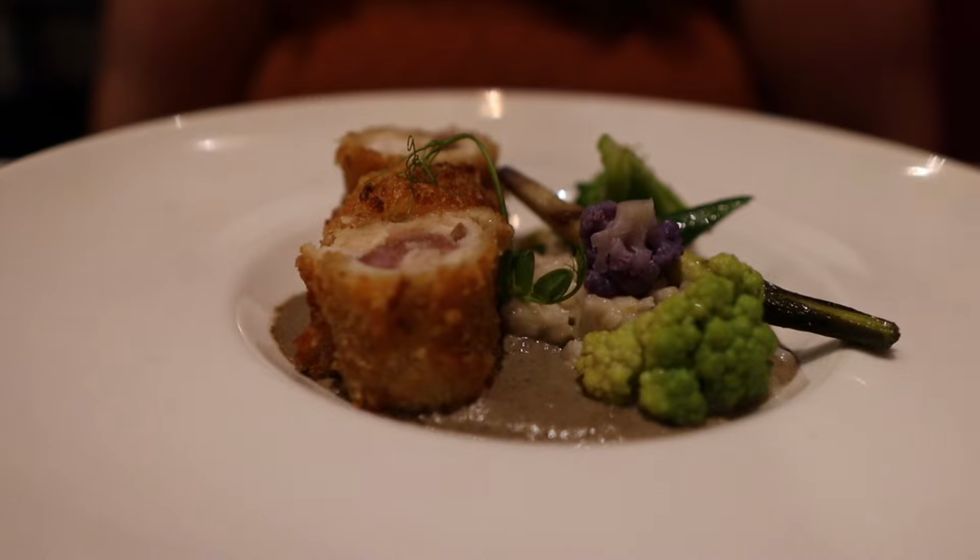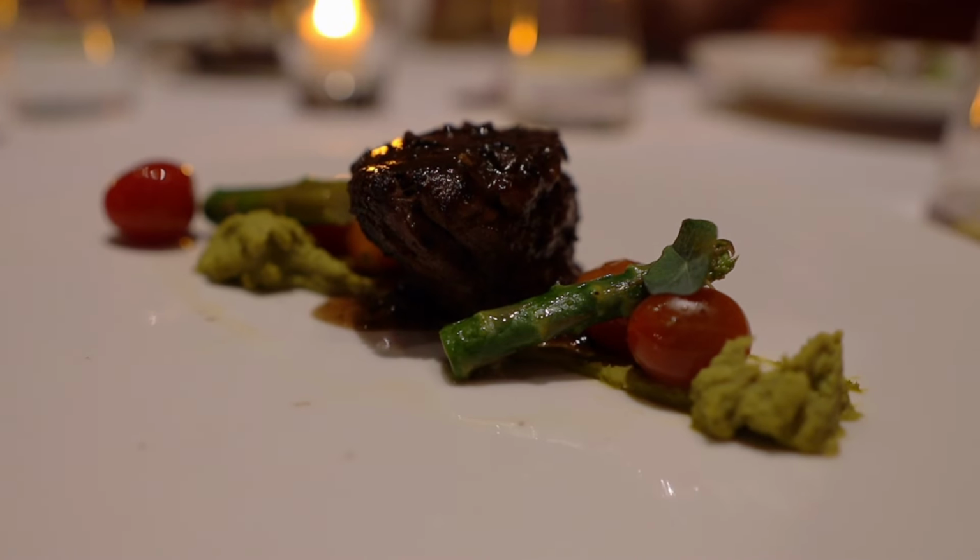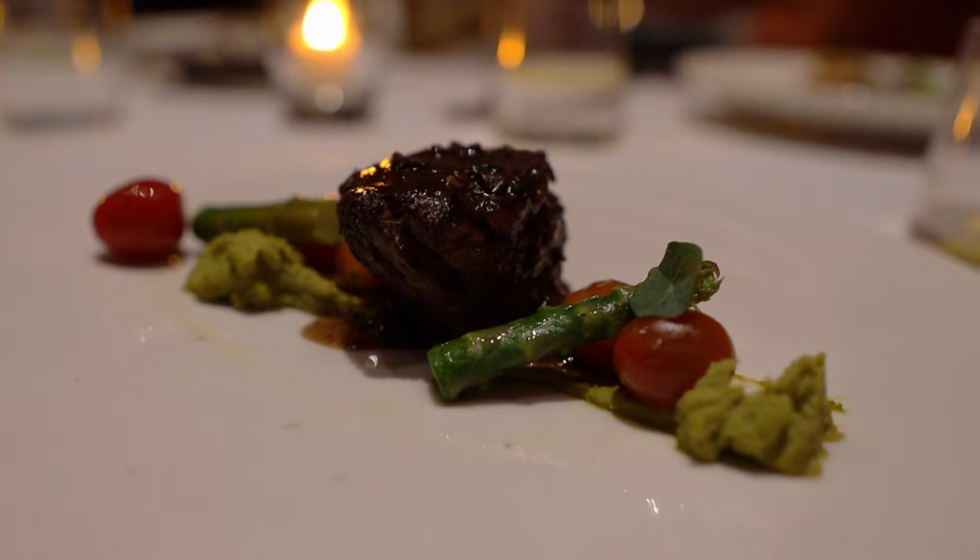Everyone in my family loved this restaurant. My dad, my brother, my mom, absolutely raved about it. It was one of their favorite places.